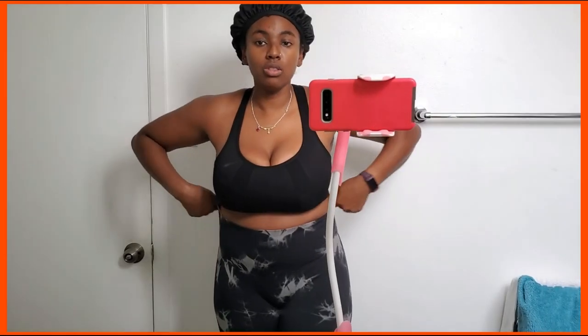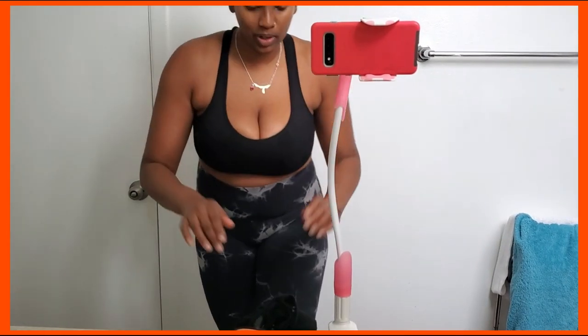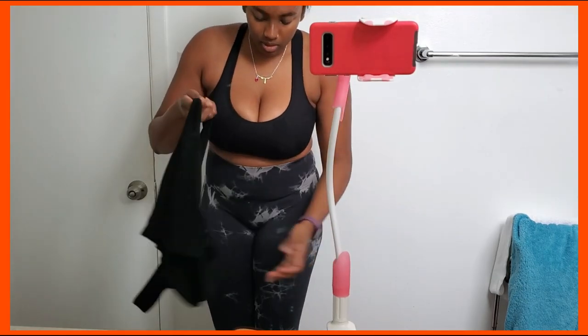So this is what we got right now: Walmart sports bra, Shein leggings. Honestly, these leggings are so freaking flattering. Like, you could be in any type of bad mood and you put these babies on. Oh, I swear to God. Now, should I wear this little top on top? Usually, let's see how it looks. Damn near busted my face on that.